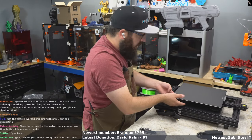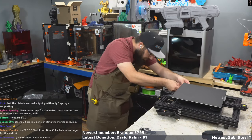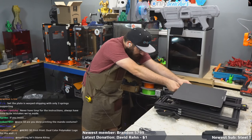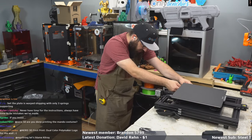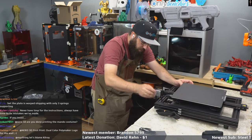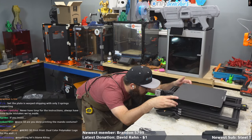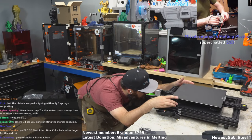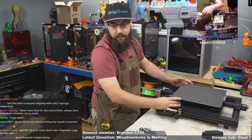Are you done printing the Mando costume? Technically, I had everything printed a while ago, end of last week or earlier this week, I can't remember. But I reprinted a bunch of parts for the heavy infantry Mando costume because I wasn't happy with the fit of a few things. I wanted stuff to be a little bit more snug. So I reprinted a bunch of stuff.